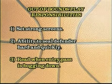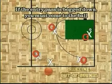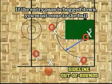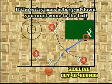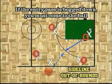The center needs to be able to recognize when an out-of-bounds play is getting bogged down. If this occurs, sprint to an open spot on the floor, enabling the ball to be passed in bounds, even if the play breaks down. Because you are the biggest target, you'll also be the easiest target to locate and pass to.